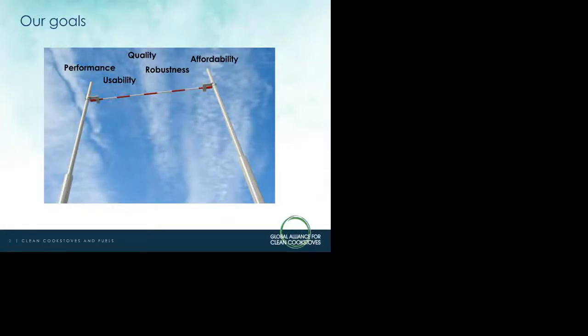That you stage the work so that you first focus on one aspect, then you add in another aspect. And so today's webinar is really going to be a collection of different perspectives on how we work to achieve all of these goals together. One common model is really to start with performance and R&D on the performance, and then at the second stage you bring in the usability, get the user feedback.